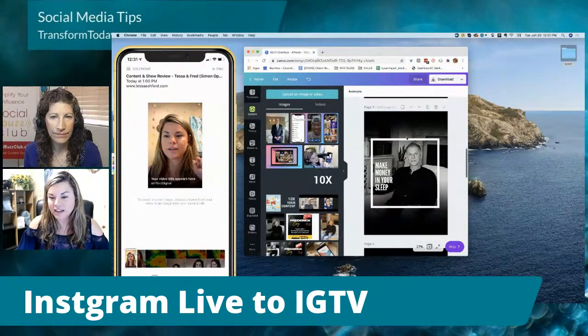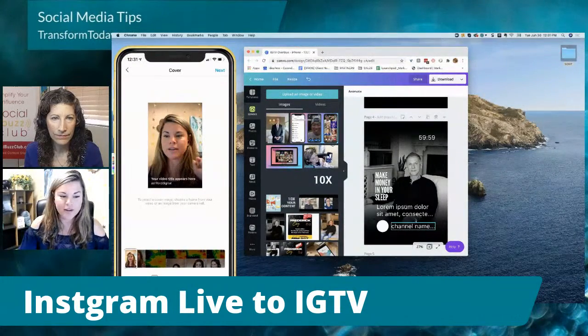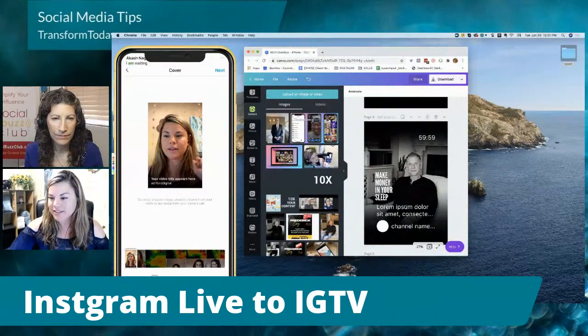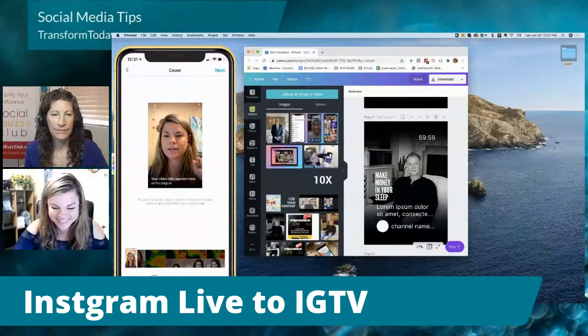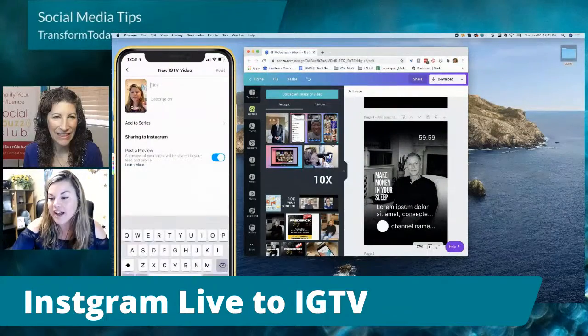I actually faded the top and the bottom. The reason why I did that is because when you look at your IGTV feed, it's actually going to put the state and the title over it. So I'm just going to pick this image that's on my phone right here and show you what happens. Sorry, I can't turn that off. I'm going to go ahead and pick this one, and then you would add your title.